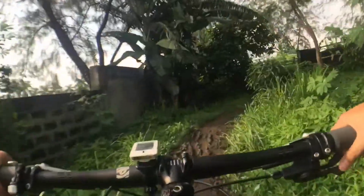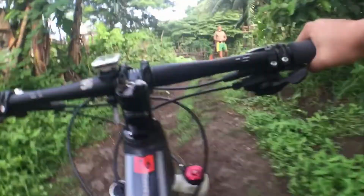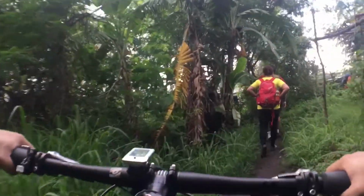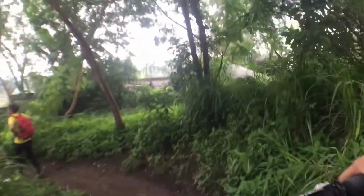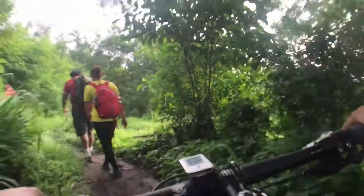So at about this part, it actually began to really worsen, I mean, in terms of the mud on the trail. And yes, we have hikers again. So I had to wait for them to actually walk a bit further so I can remain balanced on my bike.